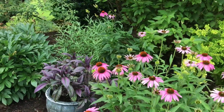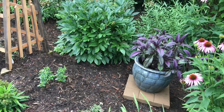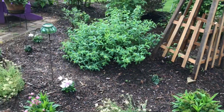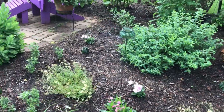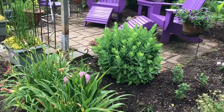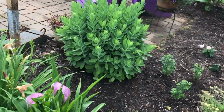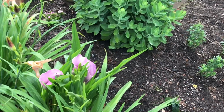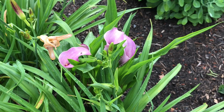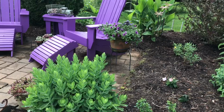I moved my snapdragons because they were just not doing good at all where they were. They seem a little bit happier here. There's a few more that are getting ready to bloom here. And this is a calla lily that I need to move out from these. They've gotten too big. The daylilies have overtaken them.